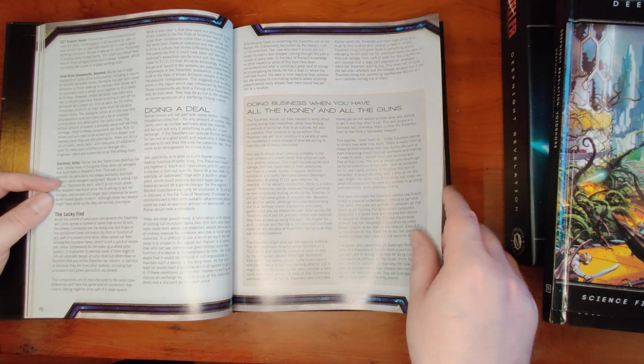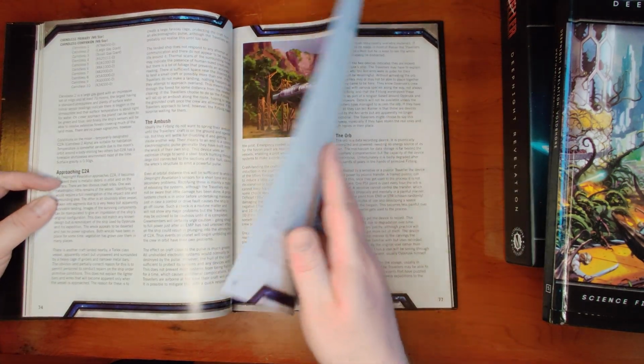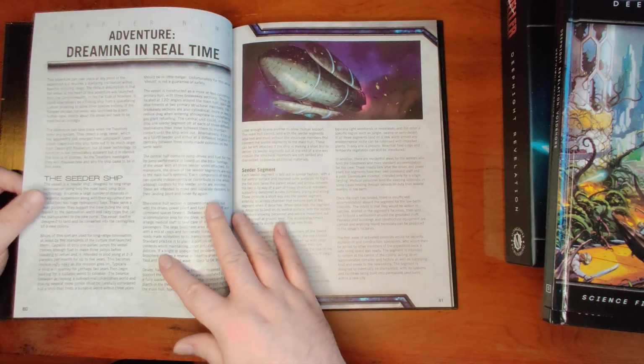Doing business when you have all the money and all the guns. Okay, something to be careful of. You know, you've got a big ship and a lot of guns, including nukes, by the way, as the last book reminded us. We've got some more Firbolgs here amongst the opposition.